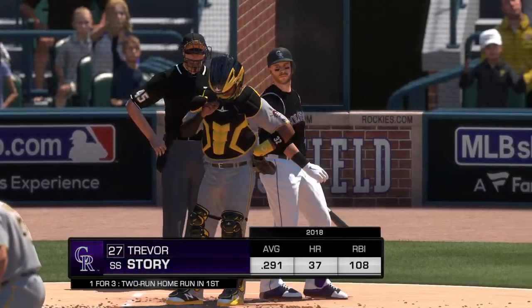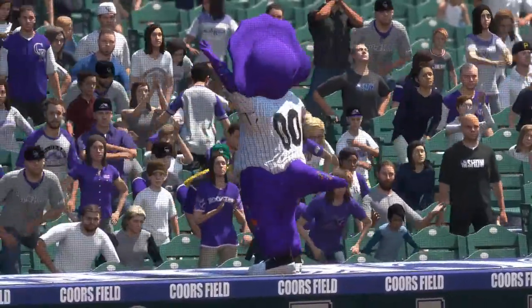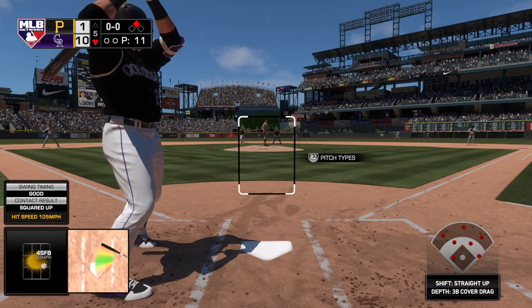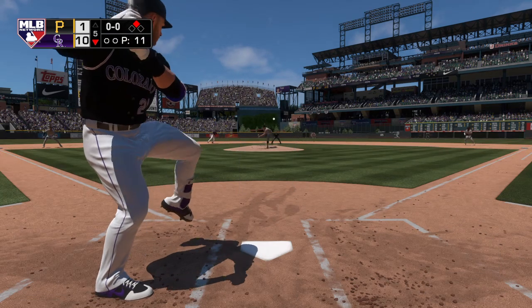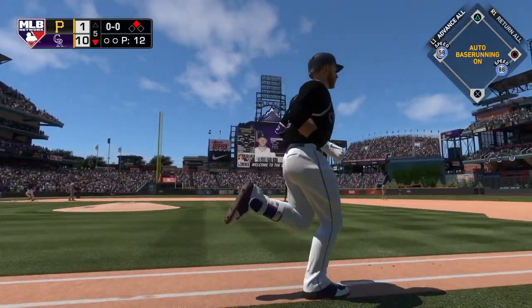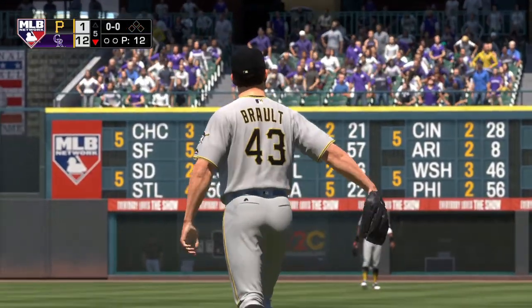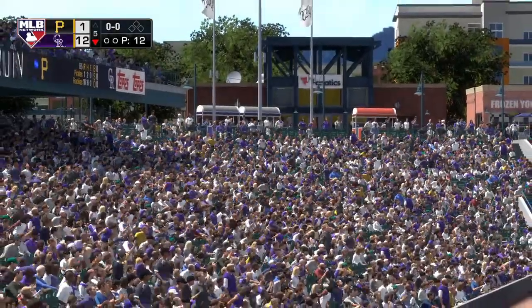Now at the plate, Trevor Story. He launched one over the wall back in the opening frame. Ready with the first pitch. Here it comes. Hit high in the air. There it goes. See ya! It's a 2-run shot to straightaway left. His 2nd home run of the game as the blowout continues.